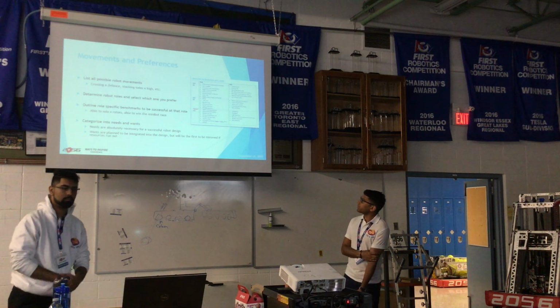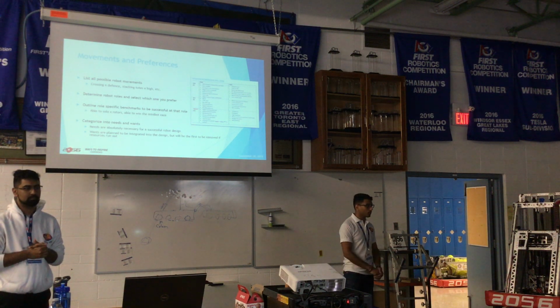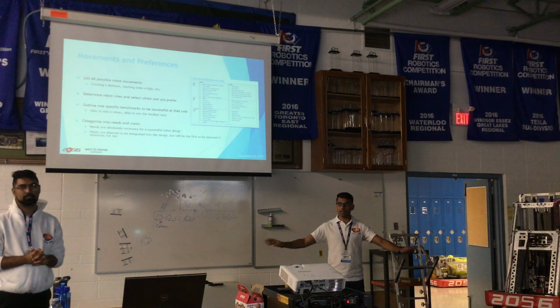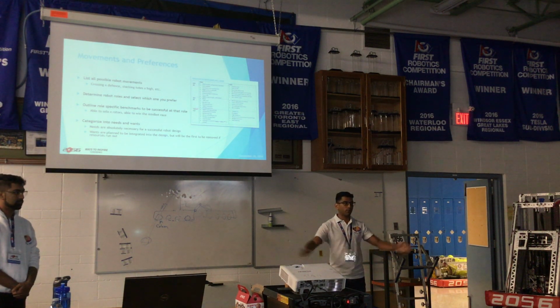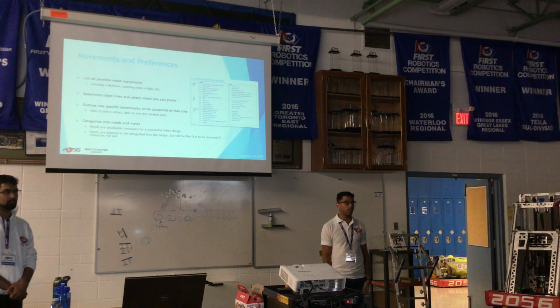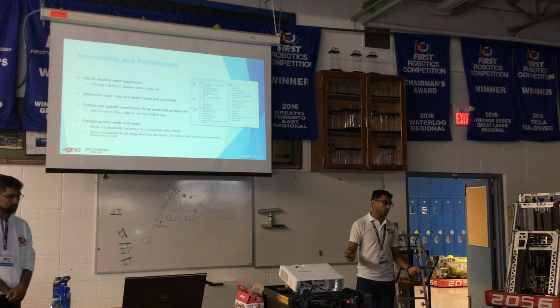So movements and preferences: what we like to do is actually decide all the possible movements that you can do in a game. So when you're doing the brainstorming session, list them all out, whatever it is, as basic as driving around or as complex as scoring a hatch on the top level of the rocket. This way you have a full, entire summary of everything that a robot could possibly do, and then you can pick and choose what you want as your preferences. This could mean that if you want to pick up a hatch from the floor, or if you want to pick it up from the feeder station.